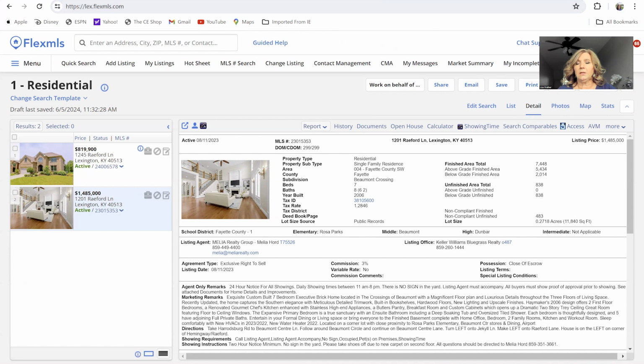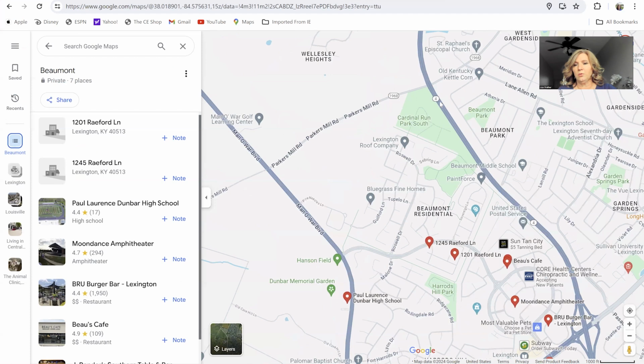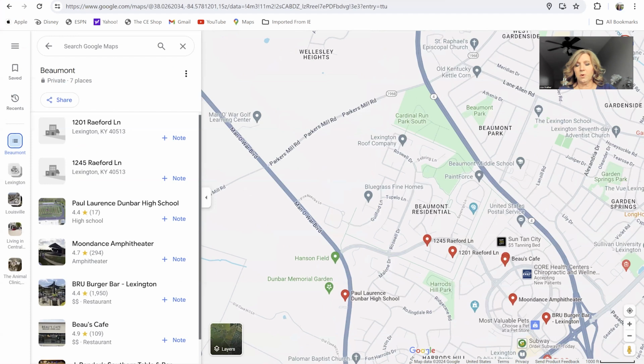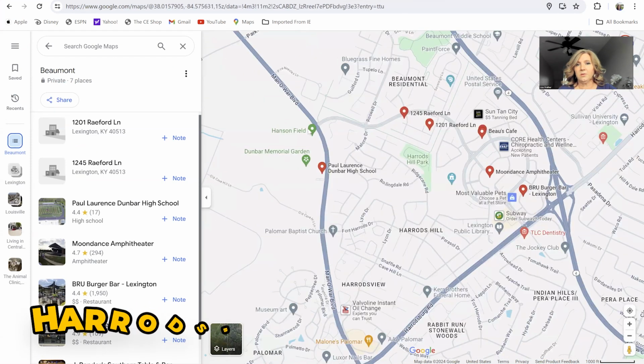So if we go back and look at our map, you can kind of see here in the middle, if you can see on my cursor here, this is kind of the area that Belmont follows. So the New Circle Road, this is New Circle Road, as we've talked about before, that goes all the way around Lexington and out this way toward Harrodsburg Road, and then up this road is Man of War. So you can kind of see it's this rectangle here.